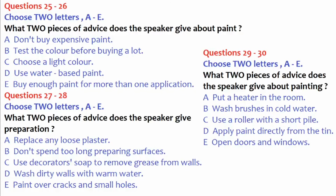You can only do a good job, which will last, if you prepare the surfaces thoroughly before painting. In fact, in many ways, if you want to do a professional-looking job, this is more important than the painting itself. If there are any cracks or patches of loose plaster, painting over them won't solve the problem. Take the plaster out and fill the holes, allowing enough time for the new plaster to dry.